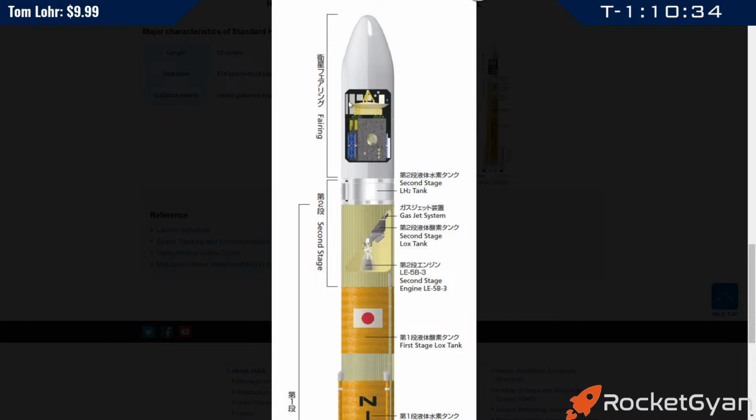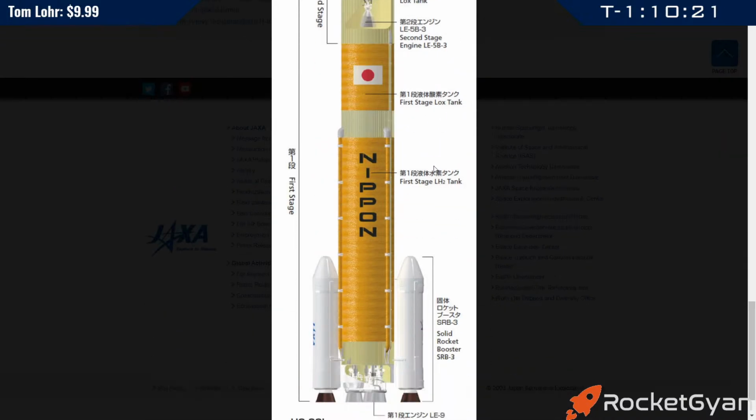It is difficult to do the expander bleed cycle for the first stage, but Japan is Japan, obviously technologically advanced. They have managed to do it for the first stage itself, and people do not usually invest their time and money in the expander cycle for the first stage. There are also reasons for that, but for now it is how it is.